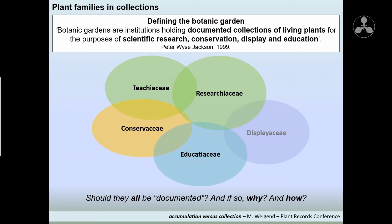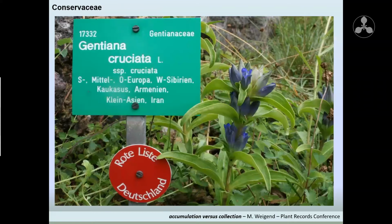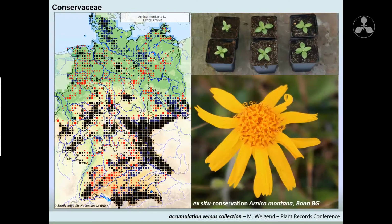I think the question is fairly easily answered in the case of the Conservaceae, the plants that we keep in our gardens for purposes of conservation. Here we are forced to ensure that they survive in the gardens because they can't in nature, for whatever reason. But in order to meaningfully preserve them, we have to maintain not only the species, but some semblance of the genetic makeup of that species in our ex situ collections.